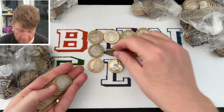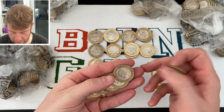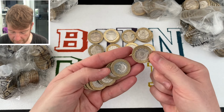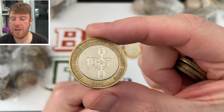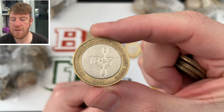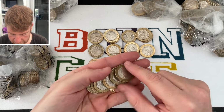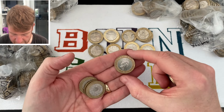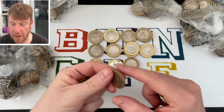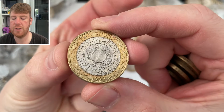Yes, as I check, it was indeed 2016 that the Great Fire of London came out. Just checking. Here is the Act of the Abolition of the Slave Trade, 1807. Face value coin all day long, that one. Unless you get the one with a slightly different effect. But that is a face value one.